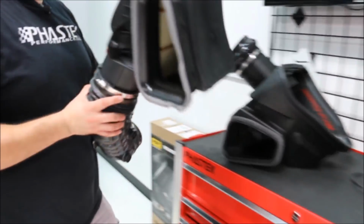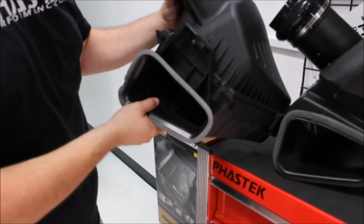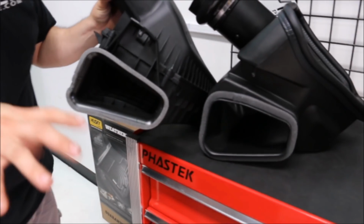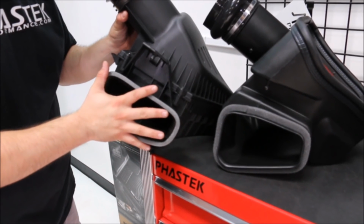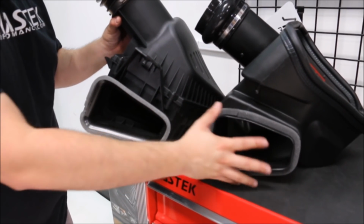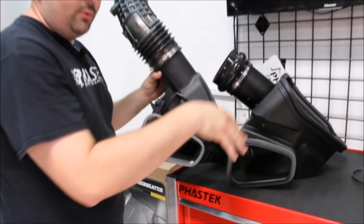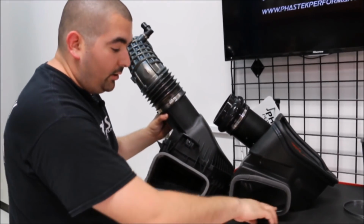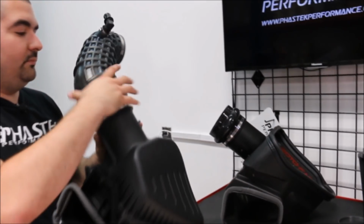So it's going to fit right in the factory hole on the front of the firewall. There's an intake scoop that GM already has put in place, so that's where they get most of their air from. Roto-Fab went ahead and utilized that same intake. So you want to put that filter on afterwards so you can get your hand down in here from the back side and get everything put in place. Get it lined up now. Good deal.